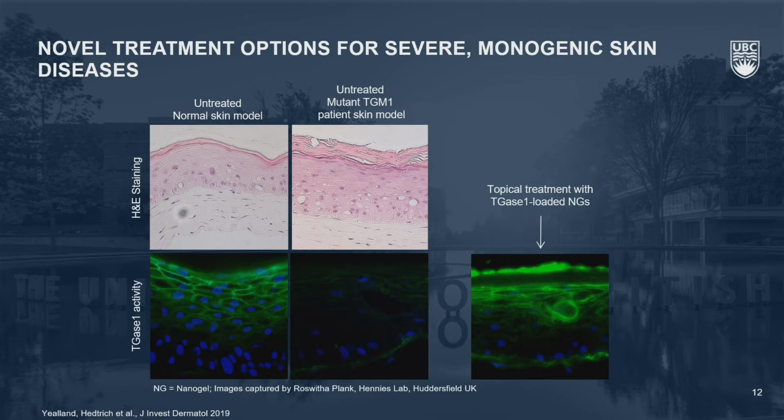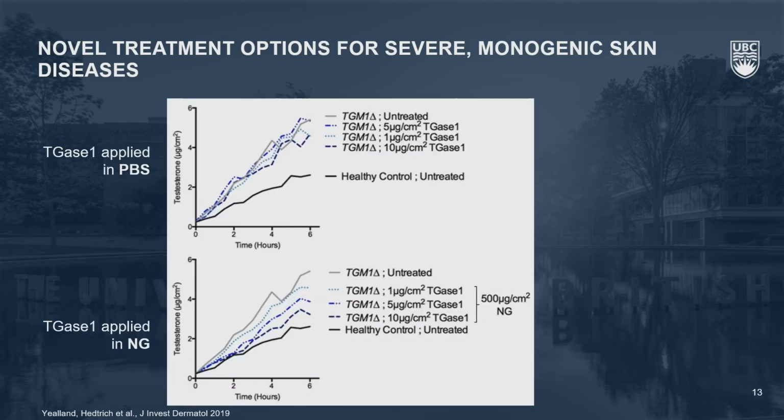However, after treatment of the patient models with this enzyme loaded onto the nanogels, we again see that there is enzyme activity in the viable layers, and this is also where we need it. In the end, what we needed to prove is if we are able to rescue the barrier, because it's severely impaired, and our aim is to rescue and improve the barrier function.